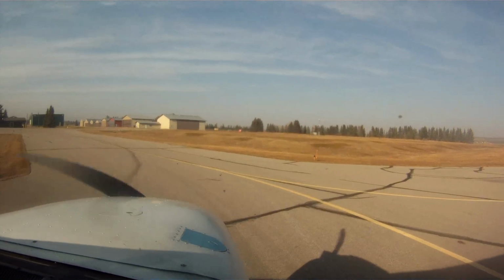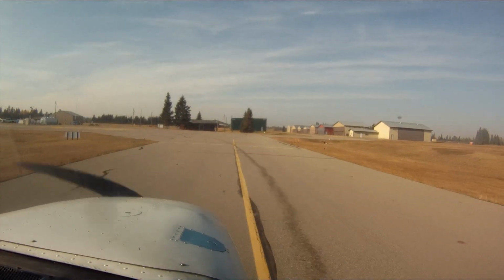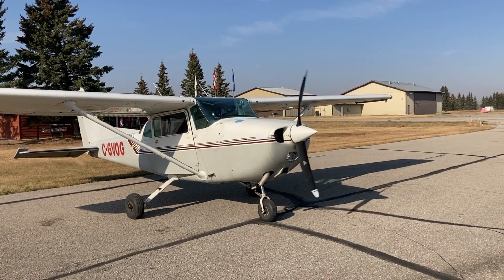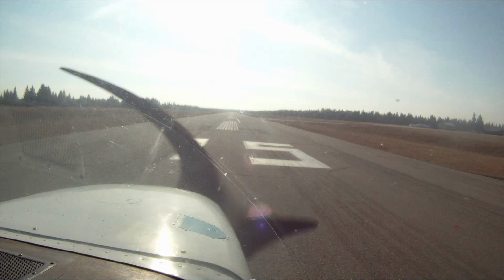Sundre traffic, Victor Oscar Golf, clear of the active. Down at 25. Get fuel. Sundre traffic, Victor Oscar Golf, rolling runway 15, straight out.